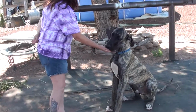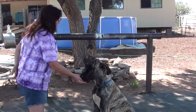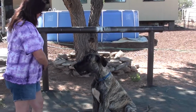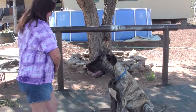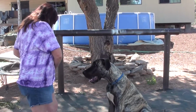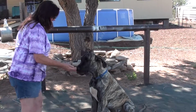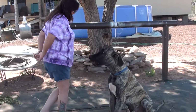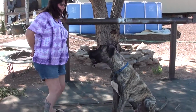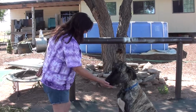Good boy, Benny. See how he wants to engage with her now. He's looking for that, such a good dog. And of course he has an awesome family that adores him. So he's just visiting while they're on vacation. But he was very insecure, of course. But yeah, he was very insecure, but now he's getting too happy, good boy.